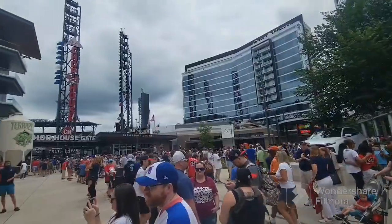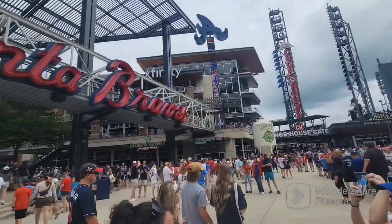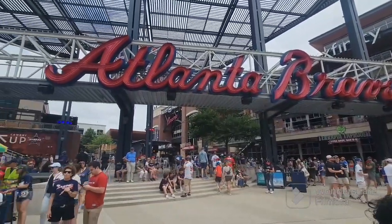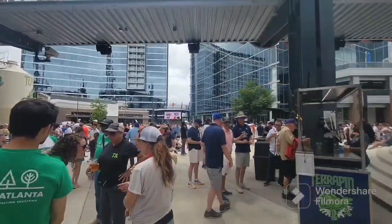Outside the ballpark, you have the Battery Atlanta, home to a variety of restaurants and bars and shops and performance venues. You also have Terrapin Brewery that you can visit both before and after the ballpark and even on days when they're not playing.